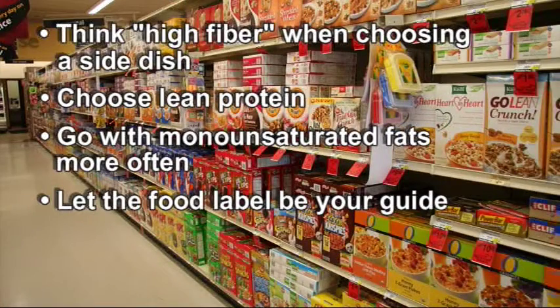Finally, let the food label be your guide. It is the table of contents of the purchase you are making and the food you are planning on eating. It is important to know what to look for since some foods may be low in one item but higher in another. For example, you may pick up a food item that is listed as low in carbs but high in fat. So it is important to know how to evaluate your food items. On that note, let me guide you towards understanding the food label.